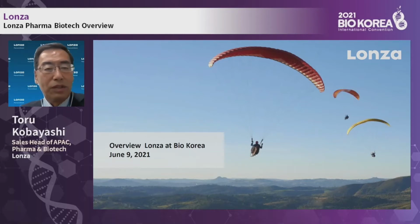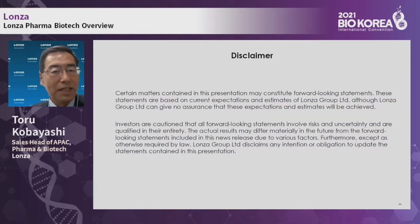First, thank you very much for giving me this opportunity to introduce our current Lonza situation. Could you move to the next slide and skip this and the next?